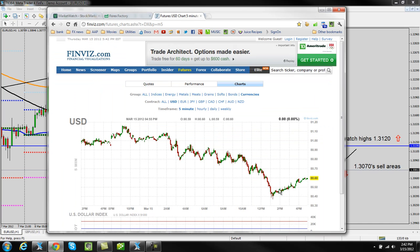Dollar index right here has been bouncing around. We see that it's stuck at about 80.60, made it all the way down to just below 80.40. You can see a little bit of a trend line there, so I'd like to get it above about 80.70, probably 80.80, somewhere in that general area, to really get that upside movement. So we're going to keep an eye on that.